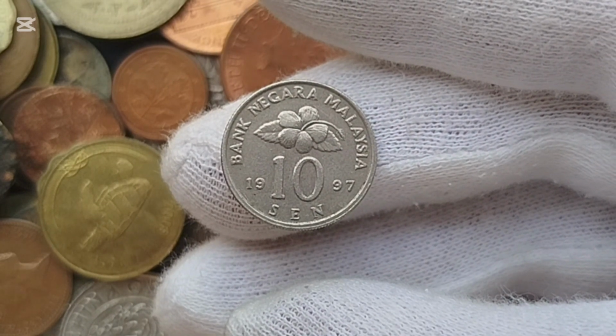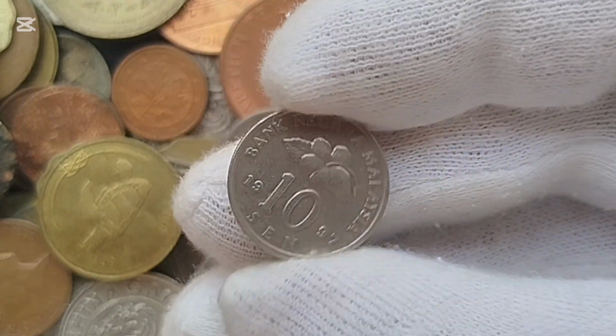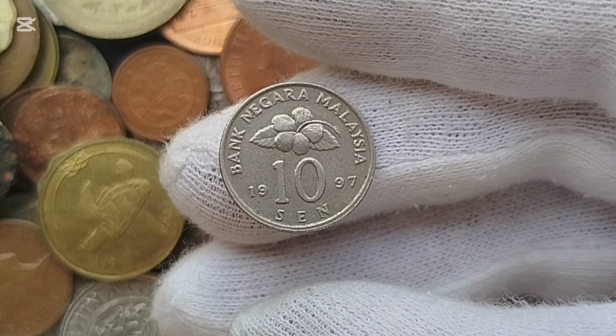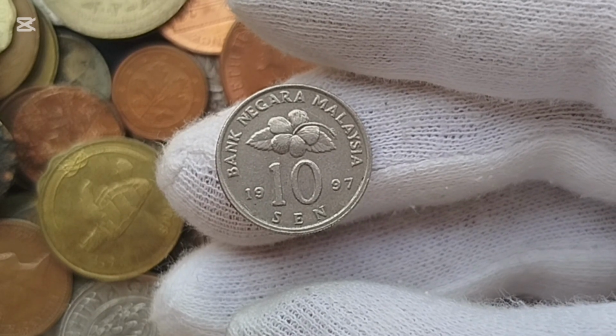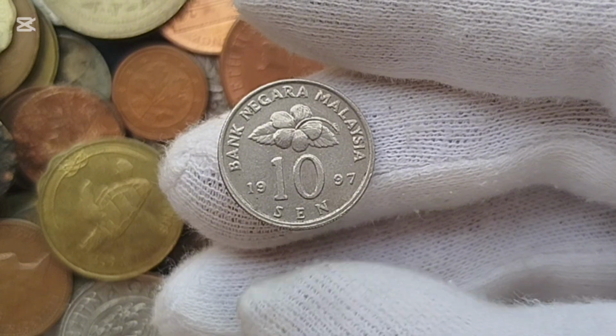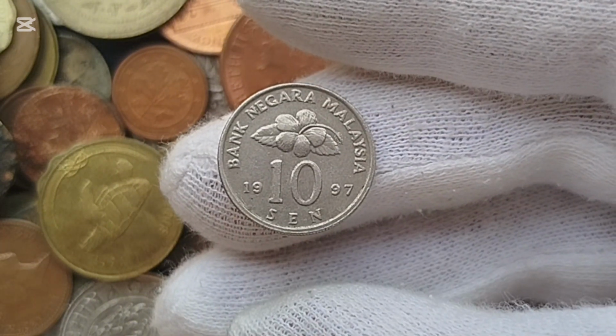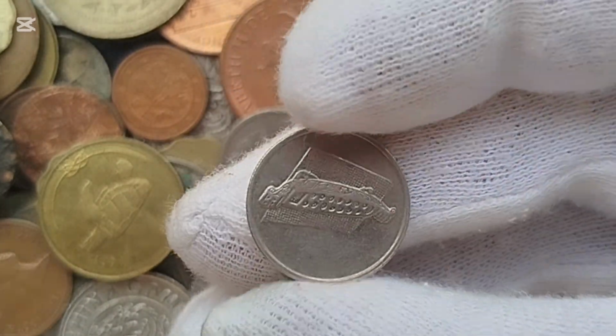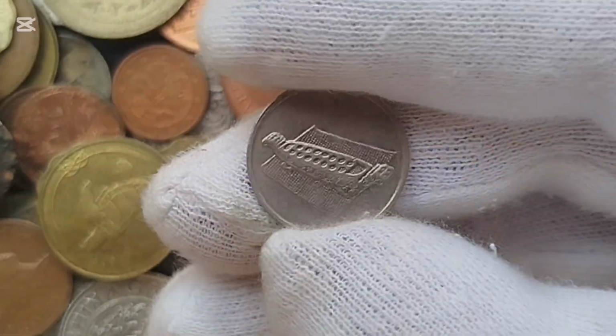Economic context of 1997 in Malaysia. The year 1997 is significant in Malaysian economic history. It marked the beginning of the Asian financial crisis, which saw currencies and economies across Southeast Asia severely affected. The Malaysian ringgit depreciated, and the government had to impose strict financial controls.